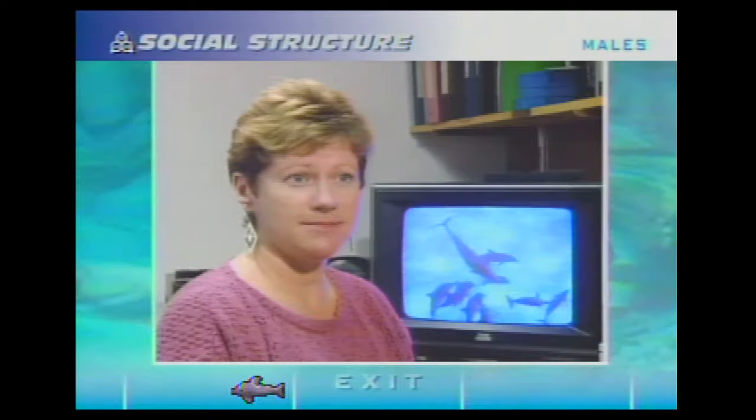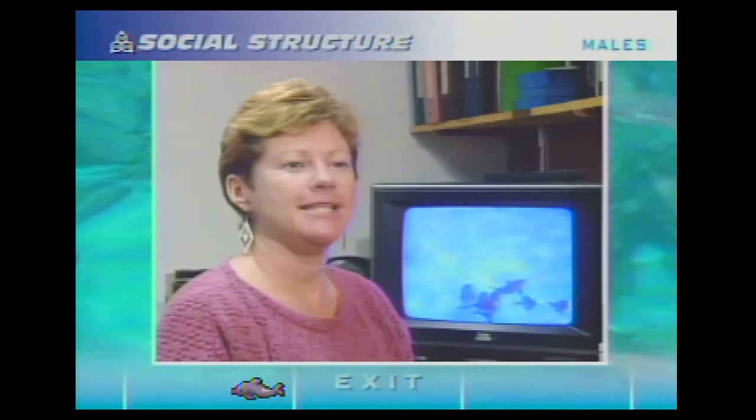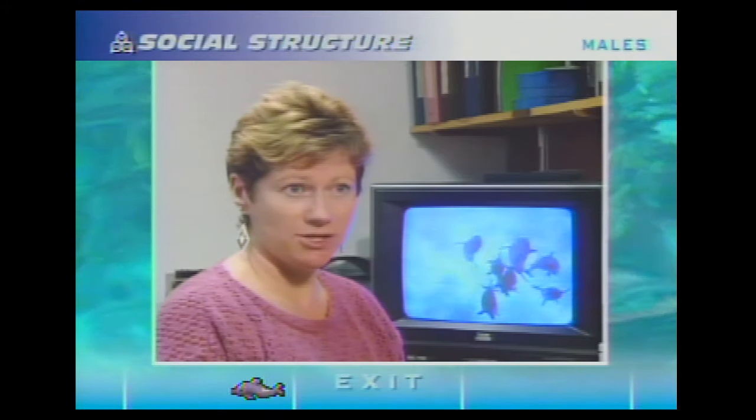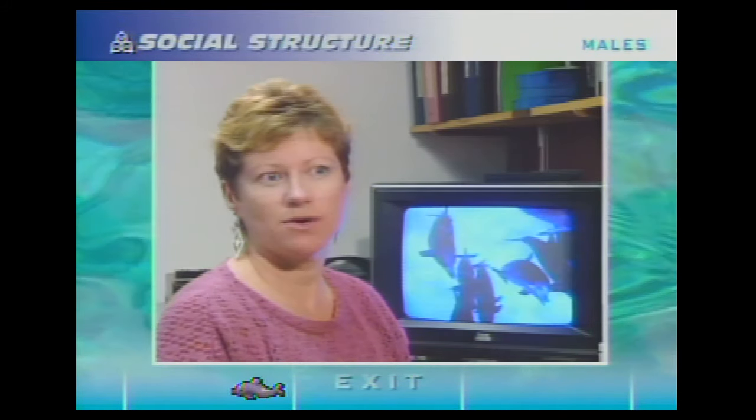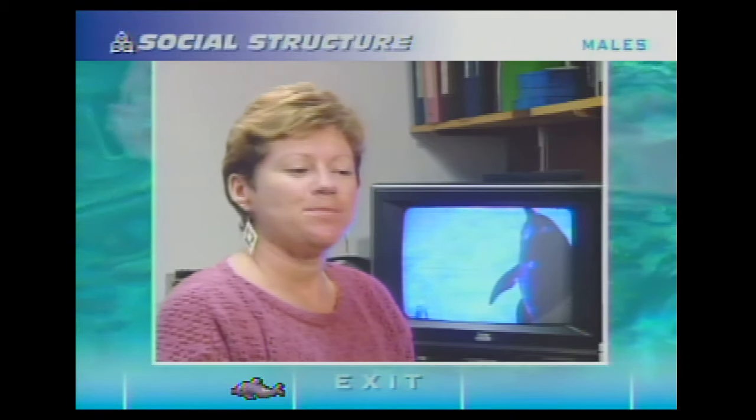The male spotteds are a bit different. They too grow up and change roles, but what happens to them as they're growing up and getting mature and moving into sexual maturity is that they actually form very tight coalitions with each other. And this is where they learn how to court females, how to get into a lot of trouble as well. And they form long-term bonds this way.